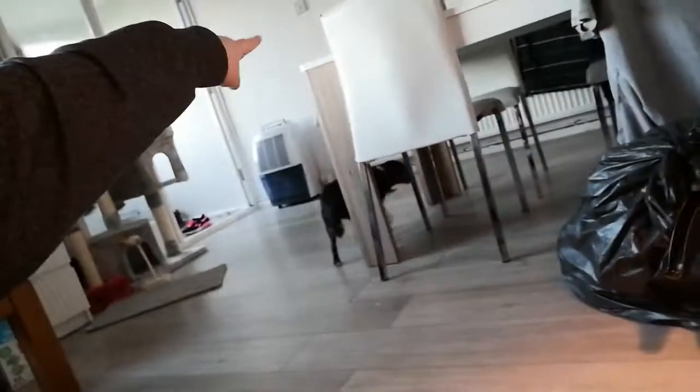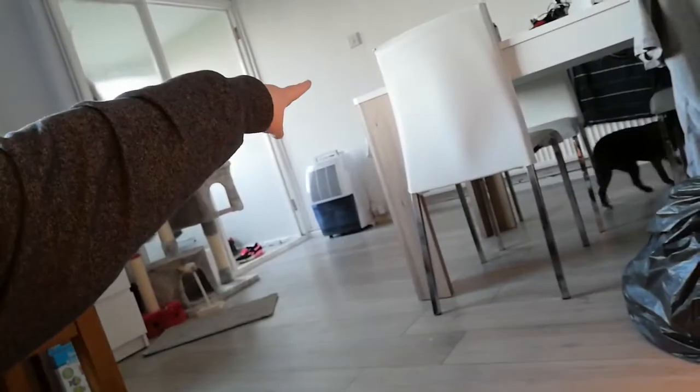And she's back in here again. Out. Out. Out. There's a cat flap there on her stairgate. That's how she gets in.